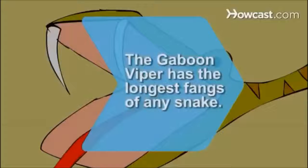Did you know? The Gaboon viper, an African snake, has fangs that grow up to 2 inches, longer than any other snake.